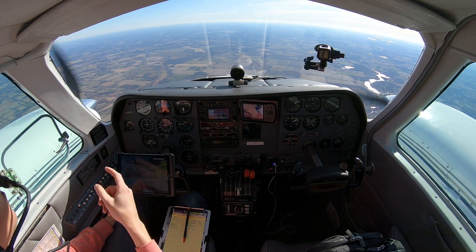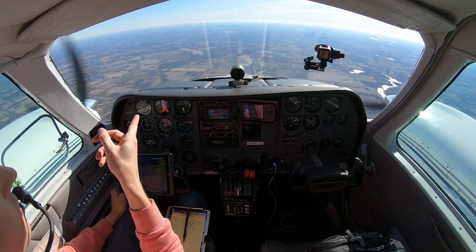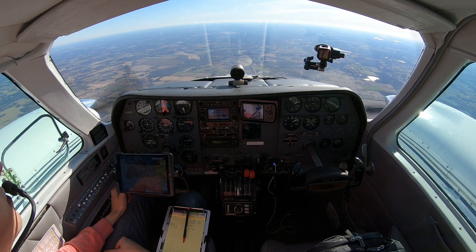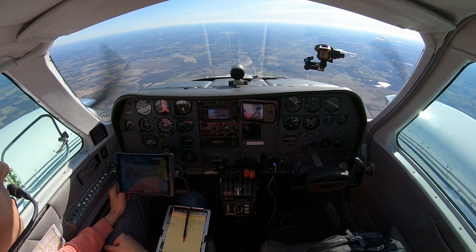We're about to fly right over Jackson Airport here, straight ahead of us. Hopefully you can see that on the camera. And in about 5 minutes, we're going to start a descent down to 2,500 to put us below the Class Bravo airspace of Detroit Metro.